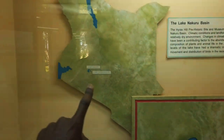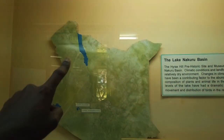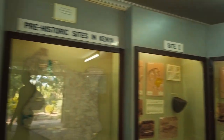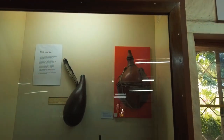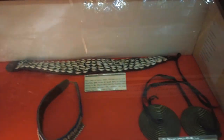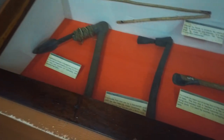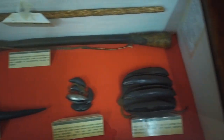That is the map of Kenya, showing you the different lakes: Nakuru, Elementaita, Lake Victoria, and Lake Turkana. I've never been to Lake Turkana. That sounds like a very solid plan. Medieval weapons, when war used to be war, not nowadays when people are just flying drones and robots. But war sucks anyway.